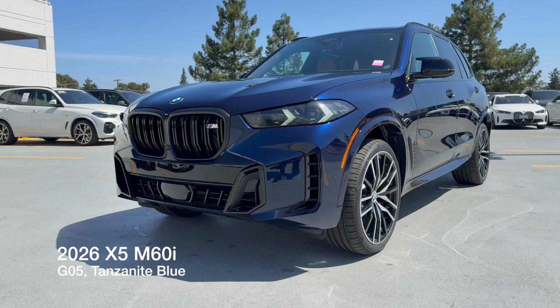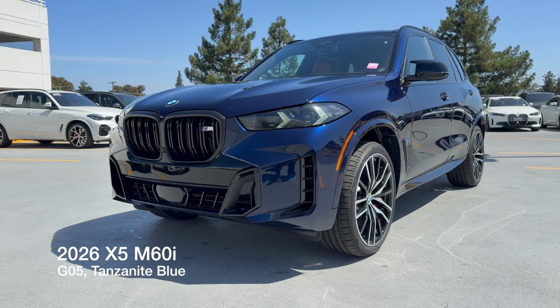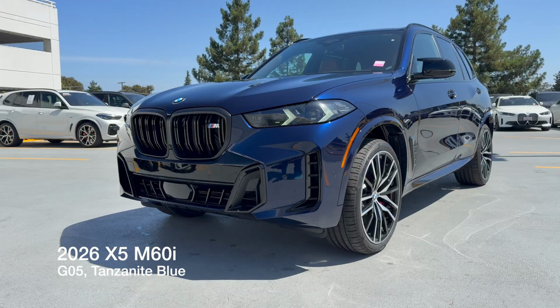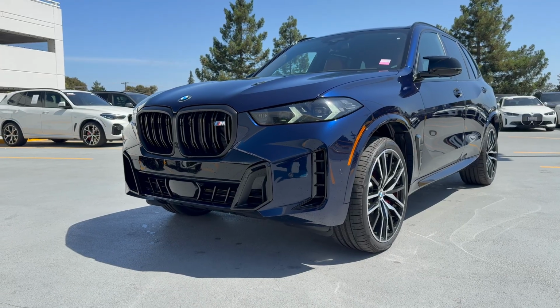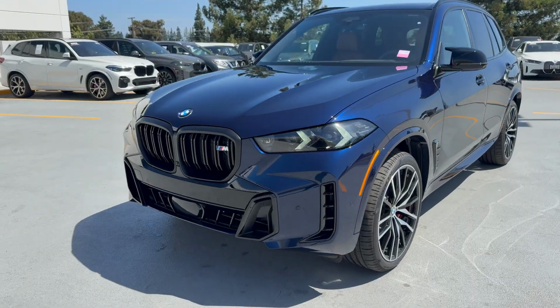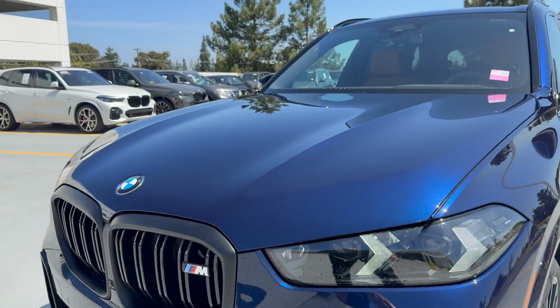So today it's the 2026 X5 M60i. This is our second one to arrive, or maybe third. This one is finished in Tanzanite Blue, a very lovely shade of blue. Lots of metallic flaking in it. So let's begin up front with our G05.